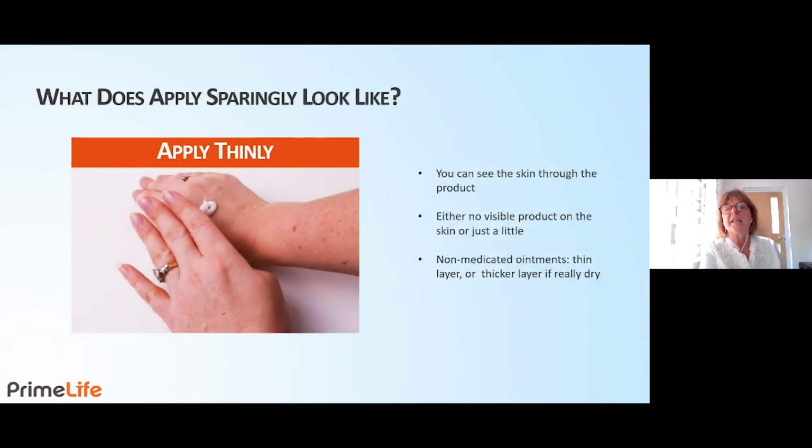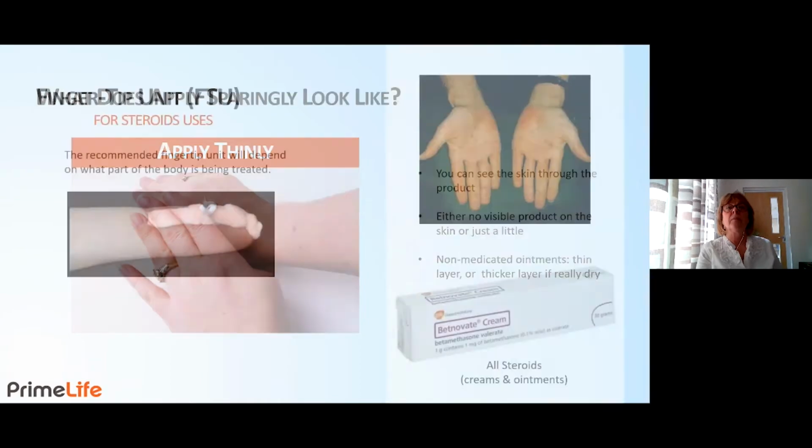So what does apply sparingly look like? Sometimes some of our staff have asked me, what's the difference between sparingly and thickly and thinly? When we're applying a cream thinly or sparingly, you should be able to see the skin through the product. There's either no visible product on the skin or just a little. And non-medicated ointments, a thin layer or a thicker layer if it's really dry. But the main rule of thumb is you should be able to see the skin through the product.